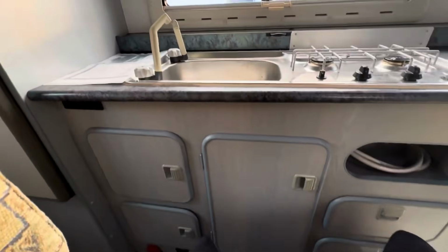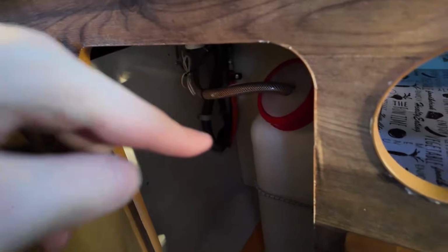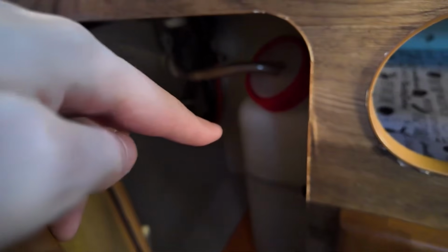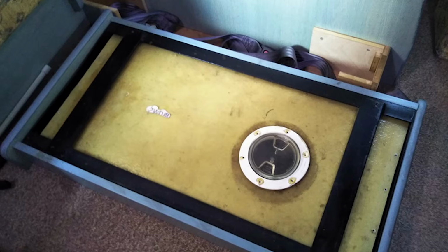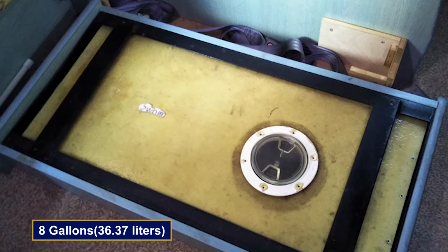Below and beside the counter, shelves and cupboards hold cookware and food. Open the galley cabinet and you find a removable container for drinking water, which lifts out for filling and cleaning. Lift the 3rd dinette seat, and an 8-gallon service tank feeds the sink and exterior shower through a pump.